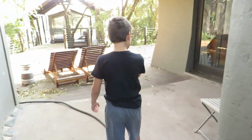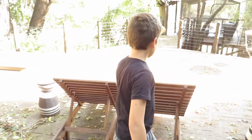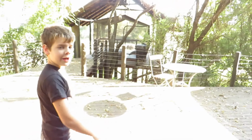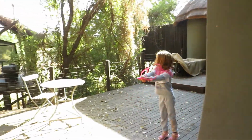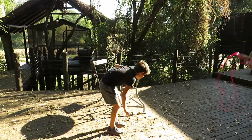Okay, so this is our chalet inside. We have two chairs and my sister is jumping the gap. And we have a chair table here. And if we come to this side.